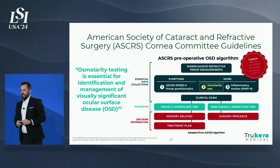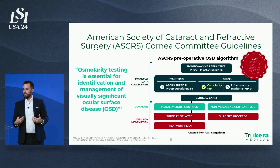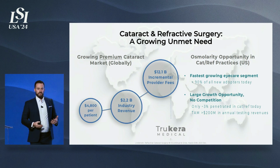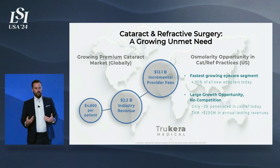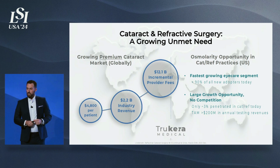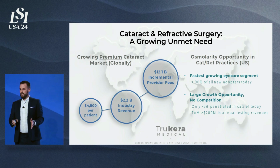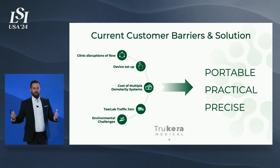And for these reasons, the leading society in our space in cataract refractive surgery has now deemed osmolarity an essential test in the preoperative guidelines. And this is a growing market. If you're not familiar with ophthalmology, specifically cataract refractive surgery, it's an elective medicine procedure on top of a well-known procedure, cataract surgery. It creates enormous value creation and capture opportunity, both for patients in terms of the visual result, and for industry and providers alike. We've just repositioned into this space. We're only about 3% penetrated to date of US procedures in cataract refractive surgery, of a 200 million plus total addressable market. So for all these reasons, you'd probably think we'd be much higher than that.